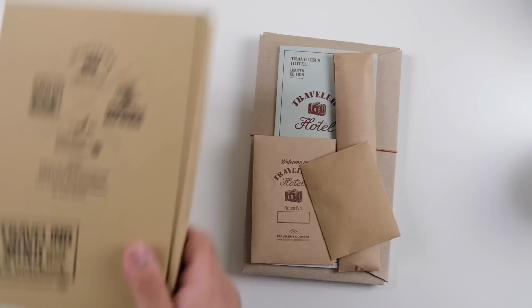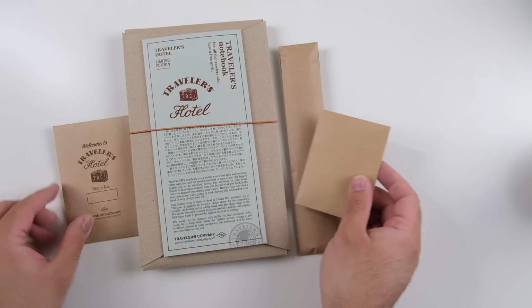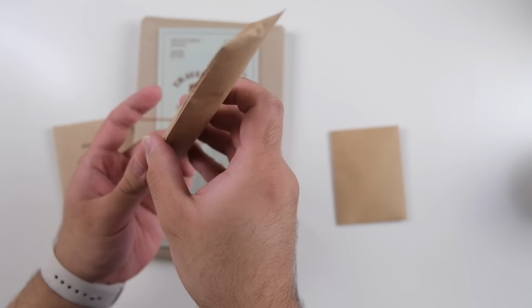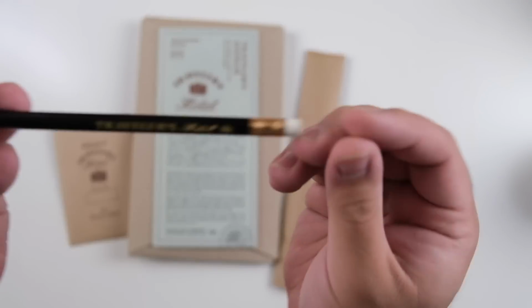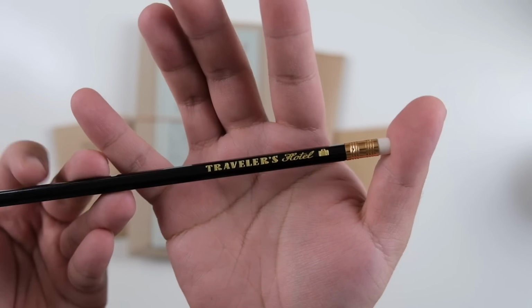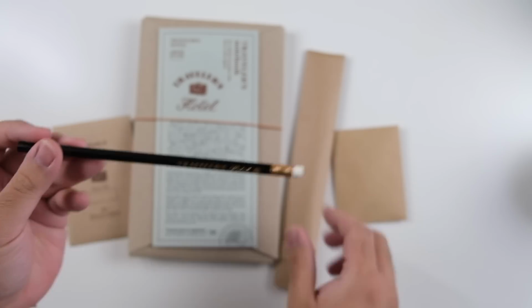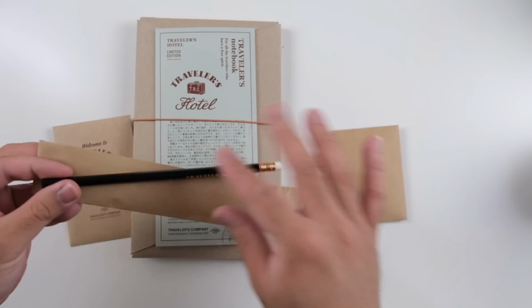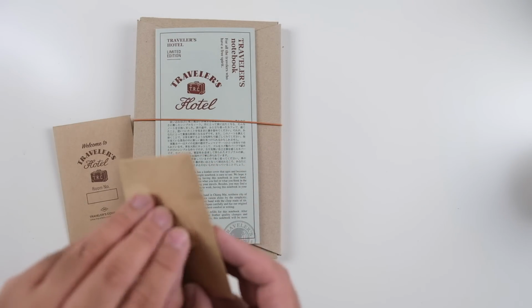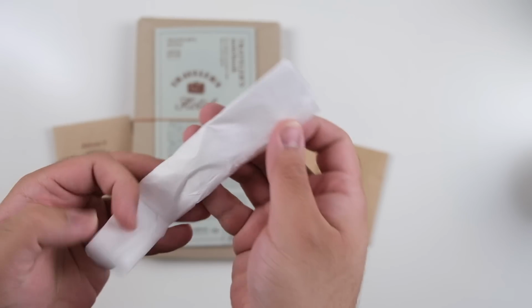This also includes a charm shaped like a trunk that can be attached and can glide along the elastic band of the Traveler's Notebook. Other items in the set are a miniature key charm, a pencil that you would find in a hotel room, luggage label stickers, and a custom cotton bag that can be used as a storage pouch for your Traveler's Notebook. With Traveler's Notebook and your imagination, you can travel anywhere at any time. Enjoy the journey of your heart with Traveler's Hotel. Do you like that little line at the end? It's so sweet.